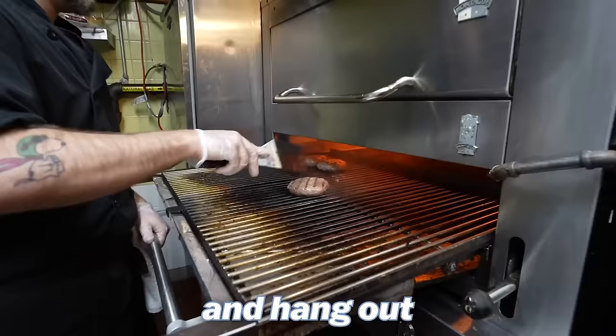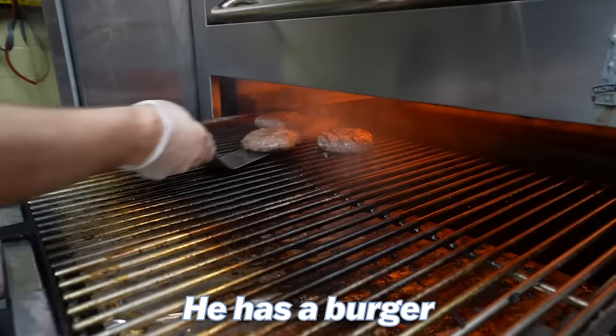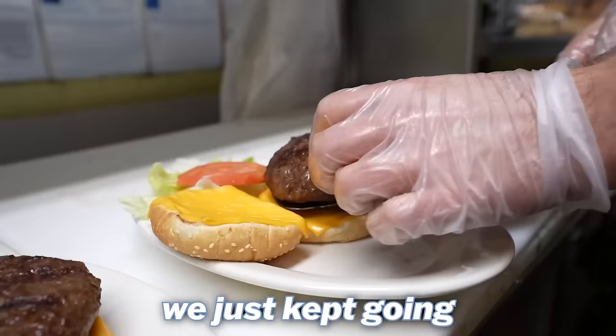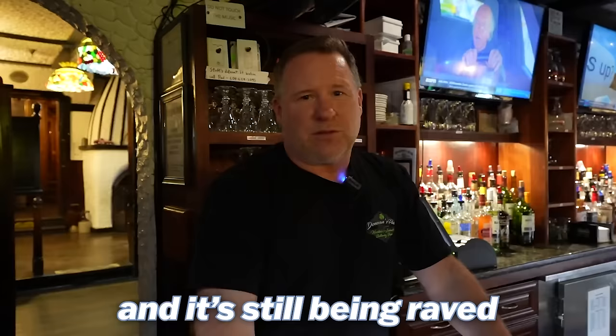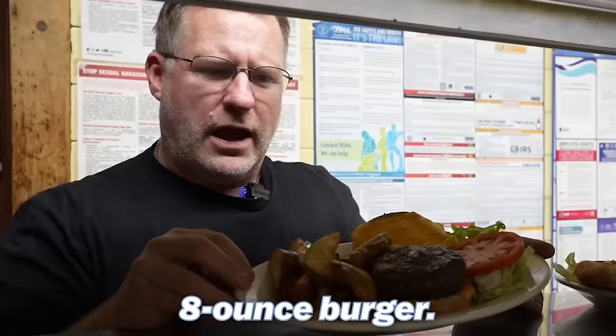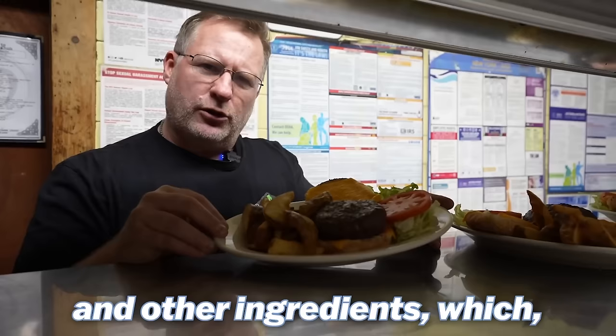How did the burger get so famous, I'm curious? That's Joe Donovan. He has a burger, which is, you know, chopped meat, which he puts cuts of steak into, and we never changed it. You know, we just kept going, and it's still being raved as one of the best burgers you could get in the city. So this is our famous Donovan's handcrafted burger, 8-ounce burger, ground beef, chuck steak, and brisket, and other ingredients which we're gonna keep to ourselves.